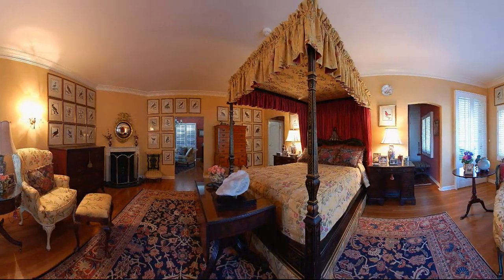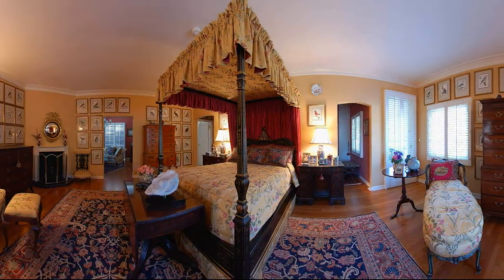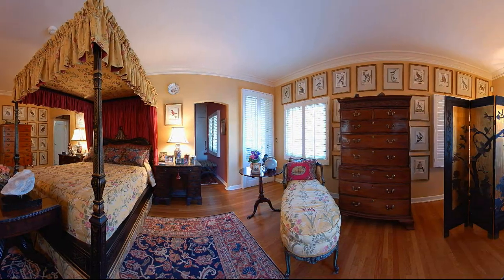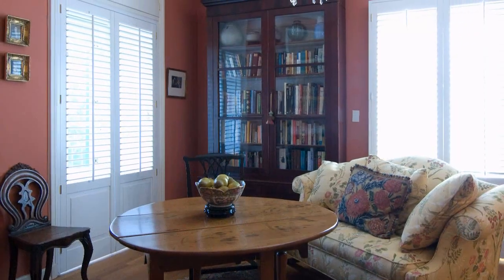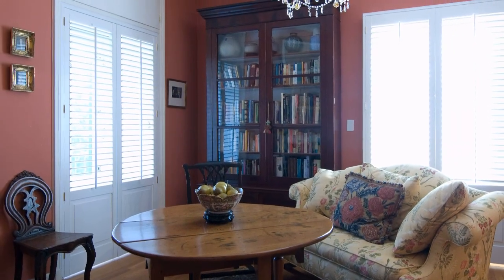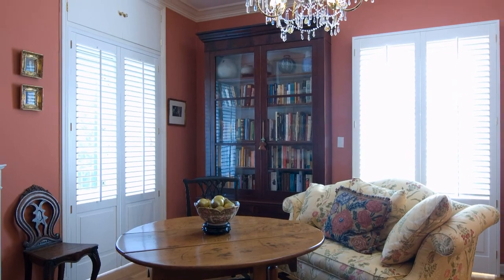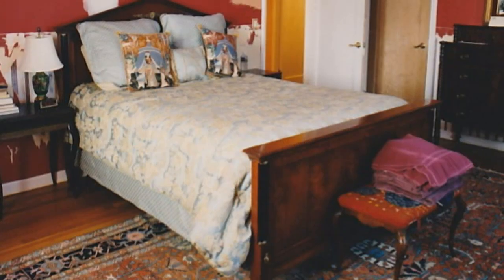This is the master suite. The master suite was a deep fuchsia when I moved in, and a mess, and had very dark wood floors, so it was very unpleasant. This is a sitting room of the master suite. There are 2 fireplaces in it. All the shutters were put in by us, and the work was phenomenal.